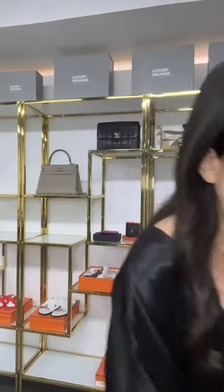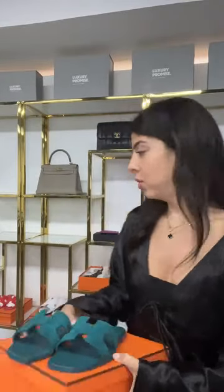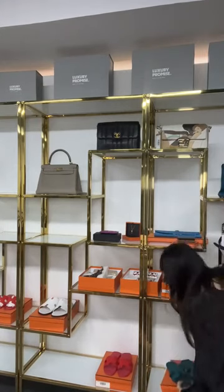Oh really, Farah? They're very comfortable, right? I feel like they're so comfy in the suede. Now, these also have been pinned for you.